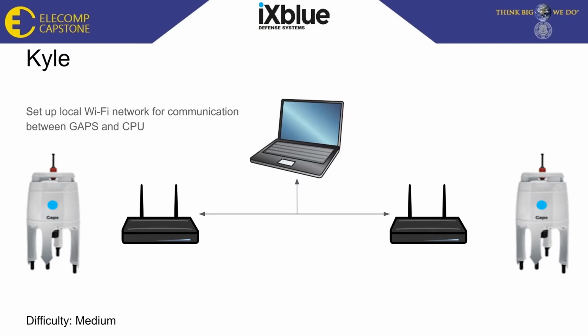Firstly, the anticipated best outcome involves wireless communication between a CPU housing our software and at least 2 GAPS. To this end, I had to search for a pair of wireless routers with which I could set up a local wireless network. The selection of these was not a very difficult process, as they were needed mostly for testing purposes, and considering that there's only 1 GAPS connected to each router at any given time, requirements in terms of bandwidth and speed were fairly low.